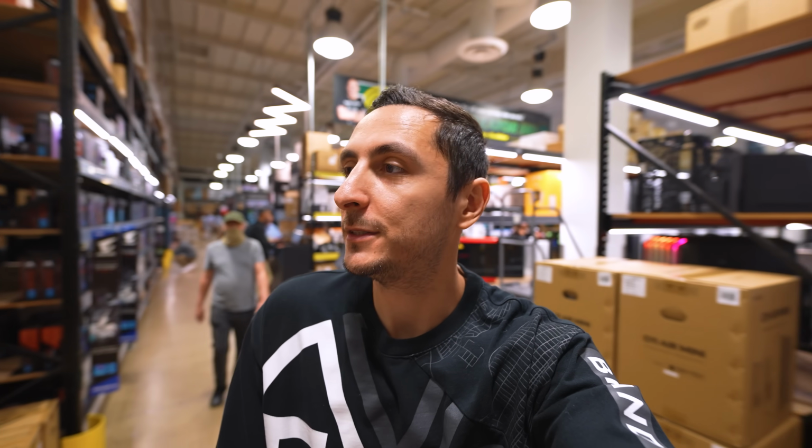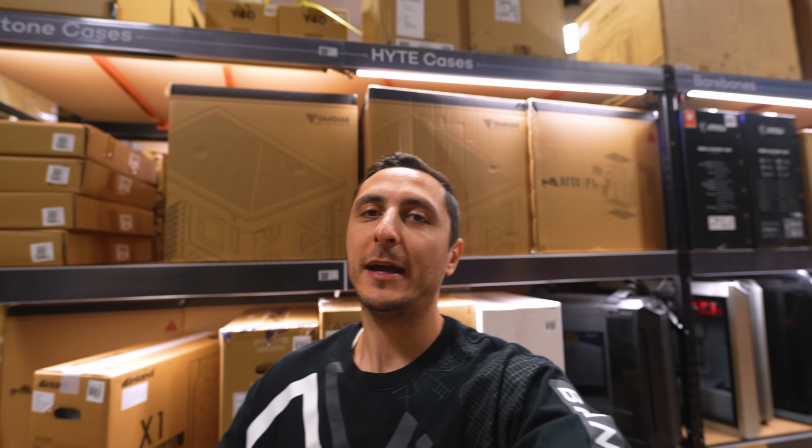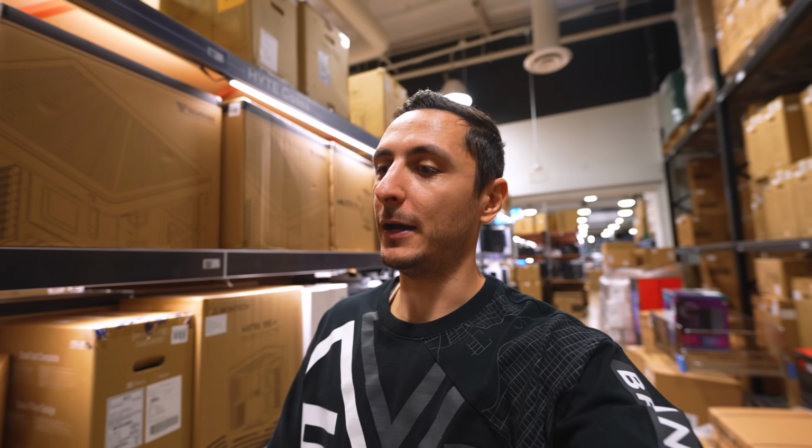Okay, time for a case. Now, you did tell me you wanted something on the smaller side, so something like a mid-tower, perhaps even a micro ATX, but we do have a full ATX motherboard, and I couldn't pass up this offer, so let's see if I can find something that can fit a full ATX motherboard, a full ATX power supply, but still have a small footprint.